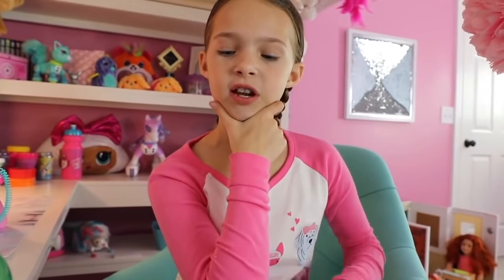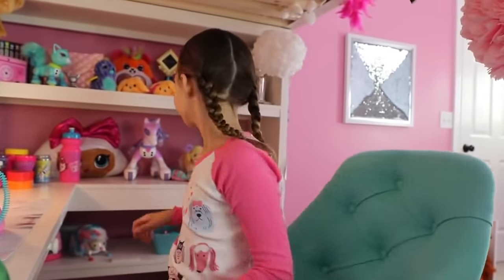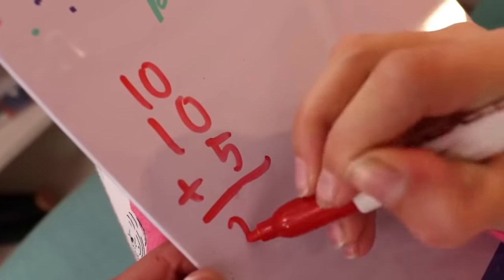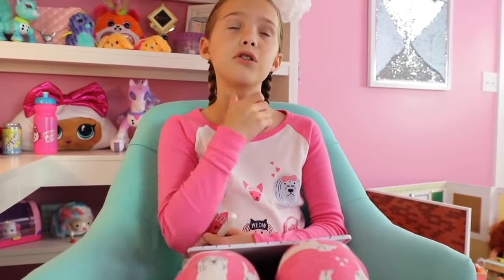Wait a minute. I know that a dime's worth 10 cents and a nickel's worth 5 cents. So two dimes plus one nickel equals 25 cents. I bet the number 25 is important, but what could it mean?